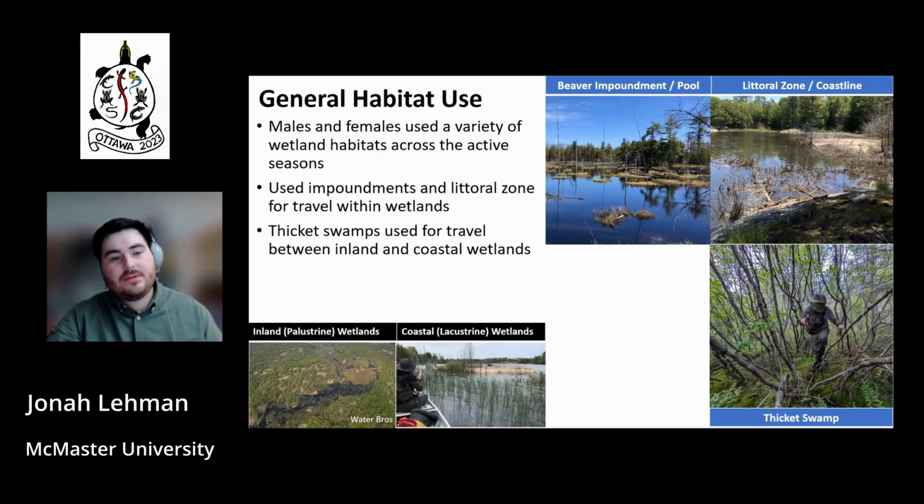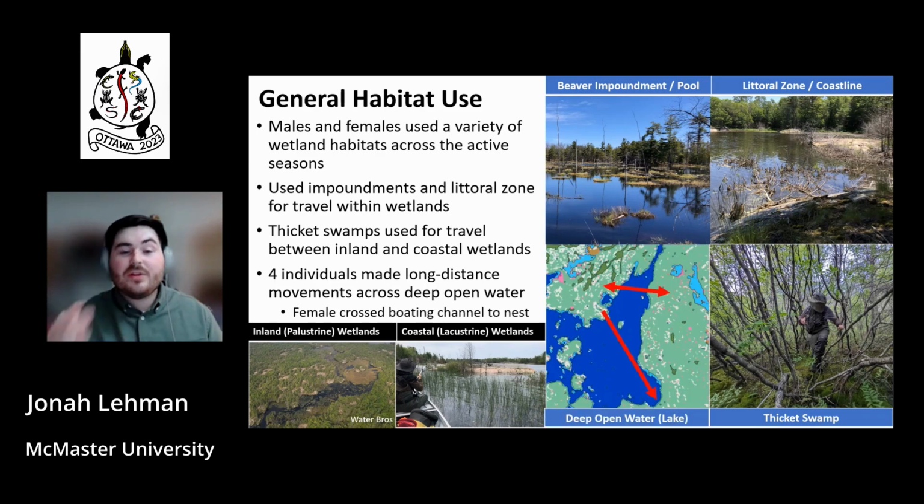inland and coastal wetlands. Something really interesting in our study was that we found four individuals make long distance movements across deep open water, to access islands or different land masses or resource patches. In one case, we had a female that crossed a boating channel just to nest. We found her right after she nested alongside a road. She was next found 3.5 kilometers away on the other side of an embayment. Then she overwintered, and the next year she came back and nested alongside a road again.